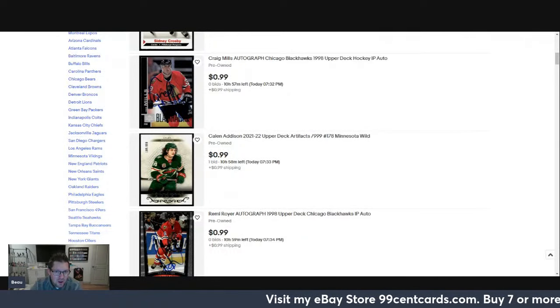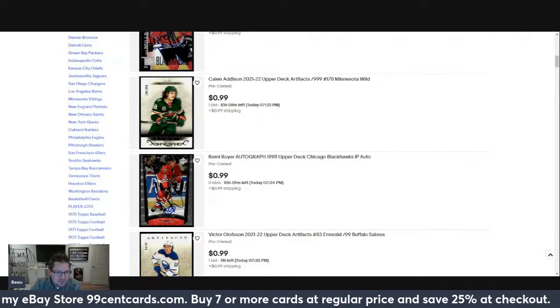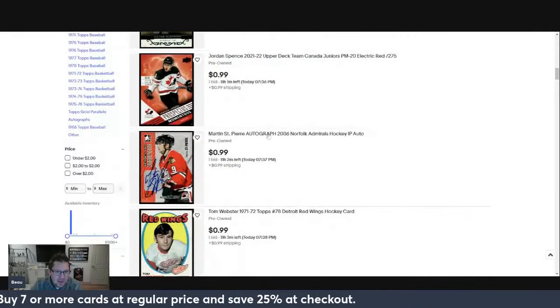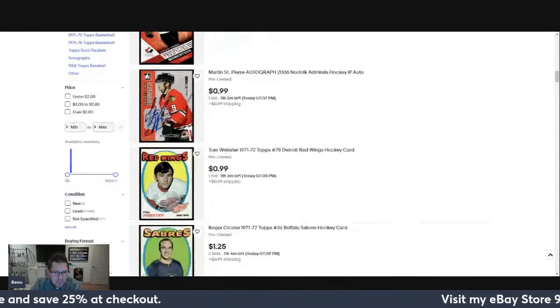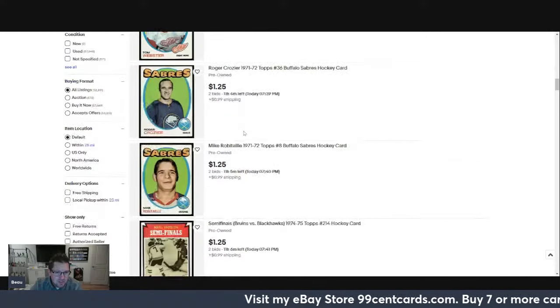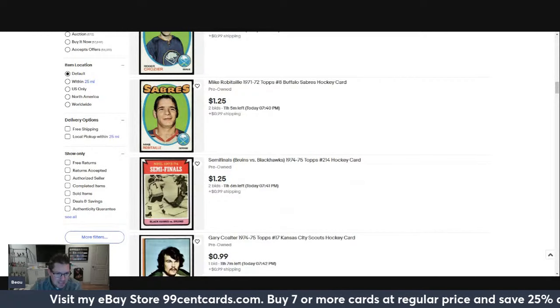I've got some IP autographs, some in-person autos. Craig Mills of the Blackhawks, Remy Royer. We've got some serial numbered hockey cards. Not too many. Oh, we got bids on most of these. Martin St. Pierre. We got some vintage hockey. 71, 72 Topps. Is Mike Robitaille, is that Luke Robitaille's dad?